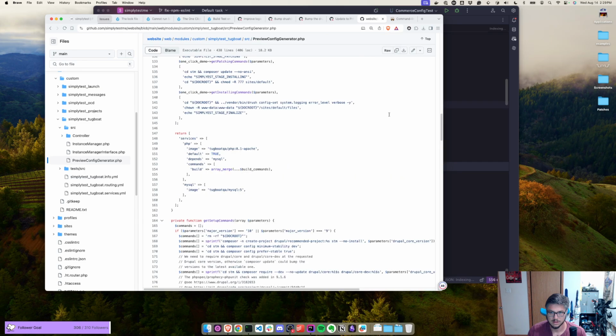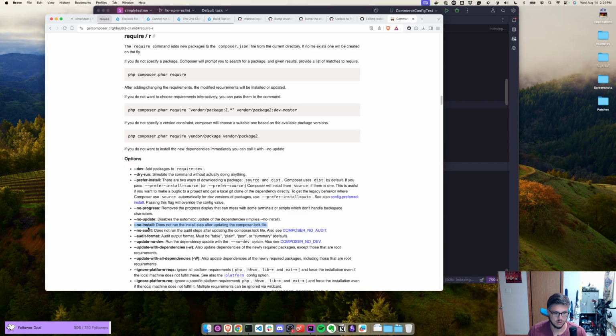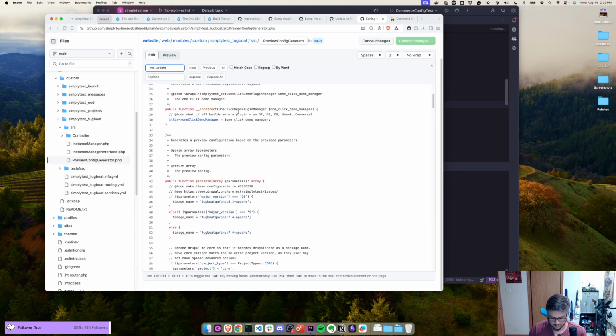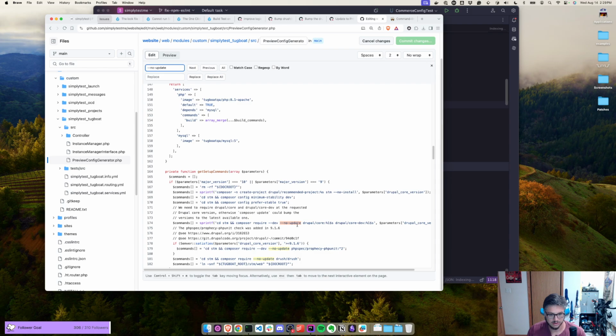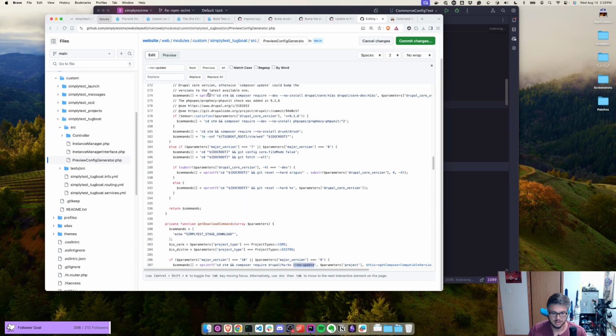So we'll go ahead. We're going to edit this file, and we'll change no update to no install. Because the idea here is we are doing a bunch of stuff. We don't want it to install yet. We just want to update the lock file. So no install, right on require. Yeah. So when we do require, we want to do no install. I don't know if maybe this changed from when we first worked on it. Let's do no install.